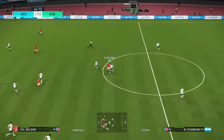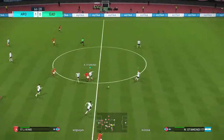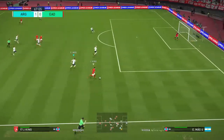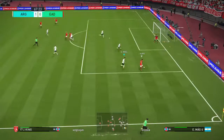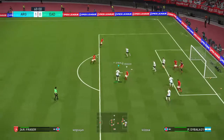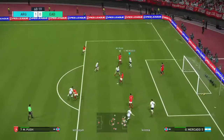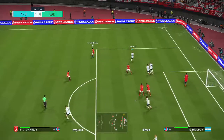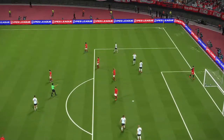Ah, that's great defending to cover for the goalkeeper and just get something in the way. Steered out wide. He's left his man. King. Room for a shot. Pugh. Clearance now. Can they make something of it?